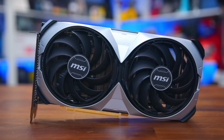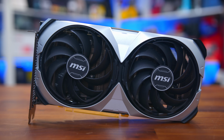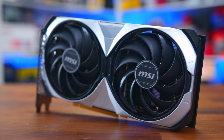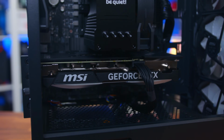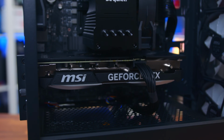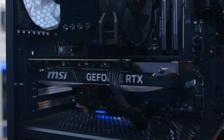Now, being a gaming system, we wanted a graphics card that could handle the latest games and also have the latest technologies. And sticking with MSI, we opted for the RTX 4070 Super Ventus 2X, meaning that not only do we get a card with an extremely proficient cooler, but being an RTX 4070 gives us access to ray tracing capabilities along with DLSS upscaling with frame generation. So performance should be more than enough, even in the most intensive games.